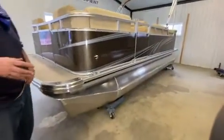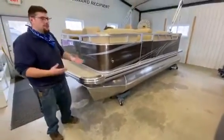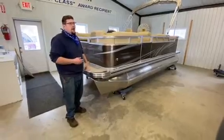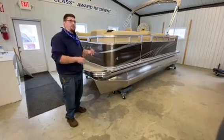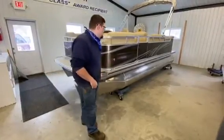The motor for this one is going to be a 75 horsepower motor. It's going to be enough to pull some kids around on tubes and have fun on the water. Maybe not for pulling skis, but for cruising around and enjoying some of the time that you have here. Nighttime cruises, morning cruises, that type of thing.